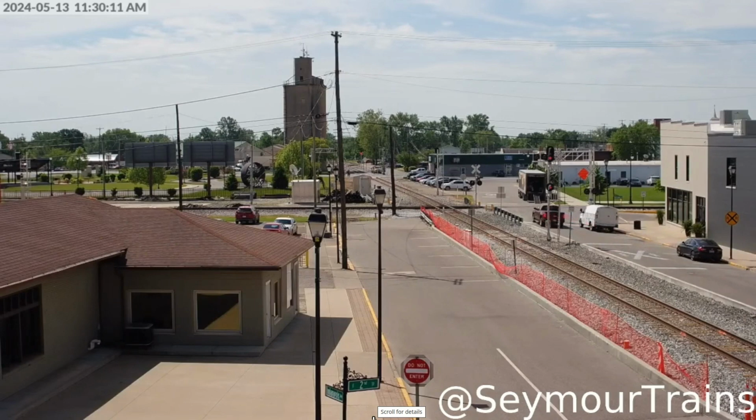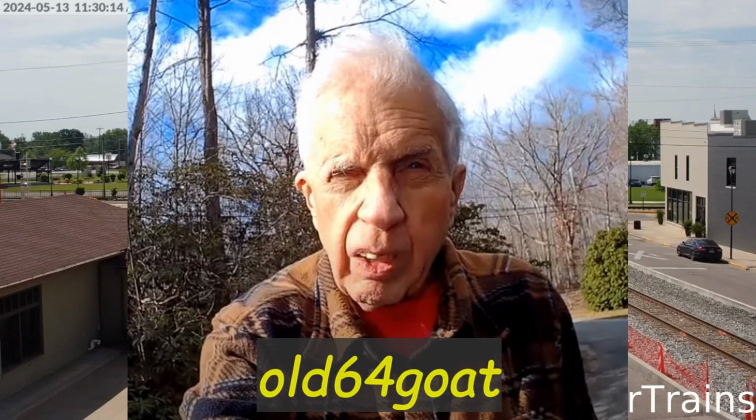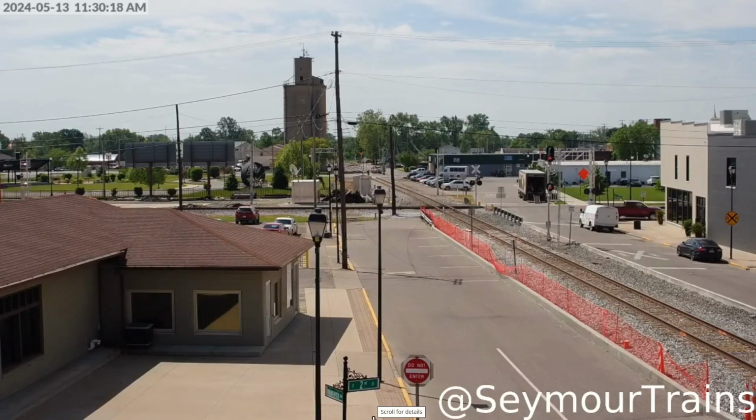Found something interesting. Actually, I didn't find it. Bill, old 64 Goat, sent me a link this morning. And thank you, Bill, for that. I did not know this was available. I have been looking for a feed like this for a while. Now, apparently, from what I can understand, this one has been up since February of this year.